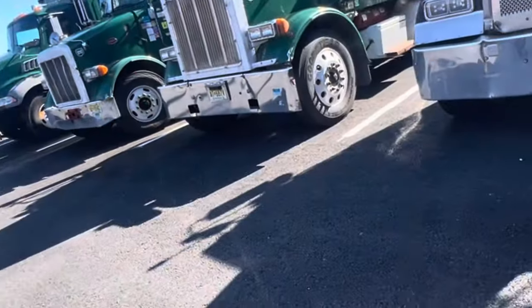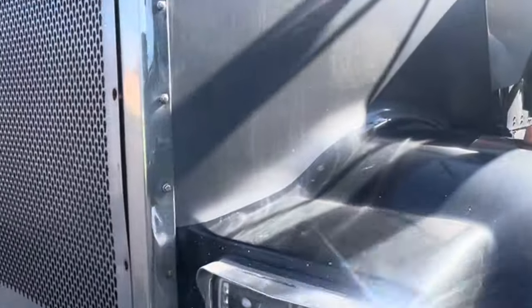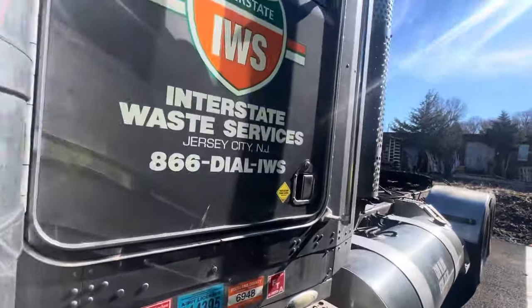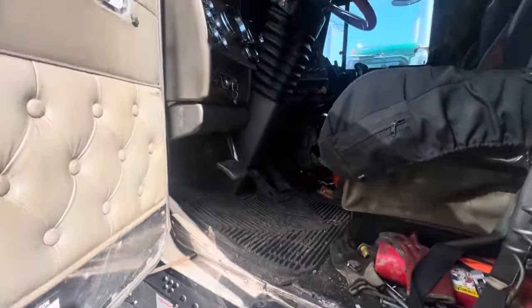And what a great number, 4,007. Nice. Nice big KW, man. Wow, this thing is huge. Look at this interior, man. This thing is high off the ground. Holy crap. Wow, this is nice.